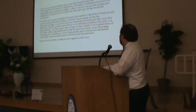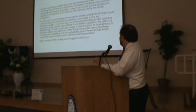Fort Fairlawn is also unique and exists in its original state. The military site significant to the Revolutionary War may have been reconstructed. Doubtless, it is an irreplaceable gem of American and British history that warrants preservation and historical interpretation.